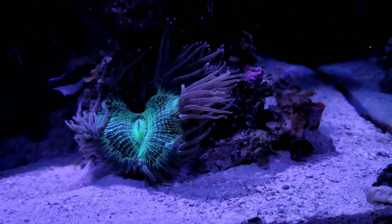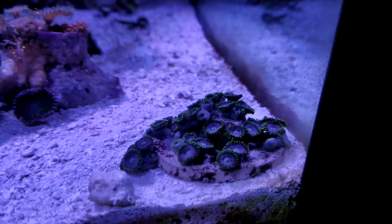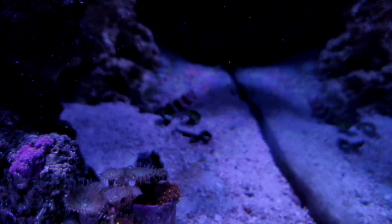Obviously, we got the elegance coral, and I've got some blue zoanthids here, which I just picked up the other day from Rivers to Ocean out in Mississauga. Great guy out there.